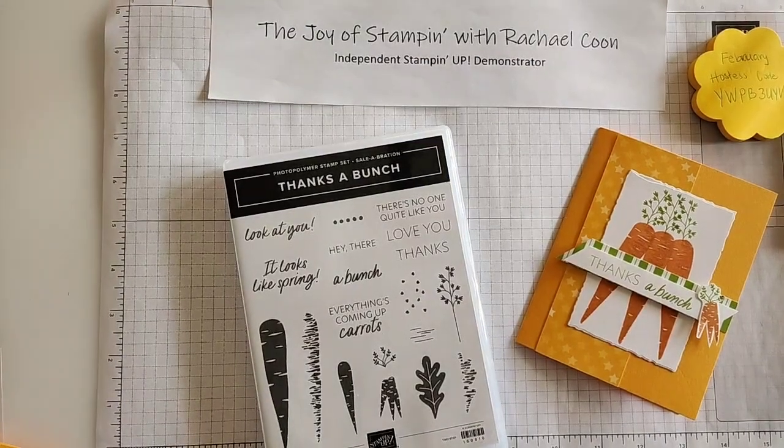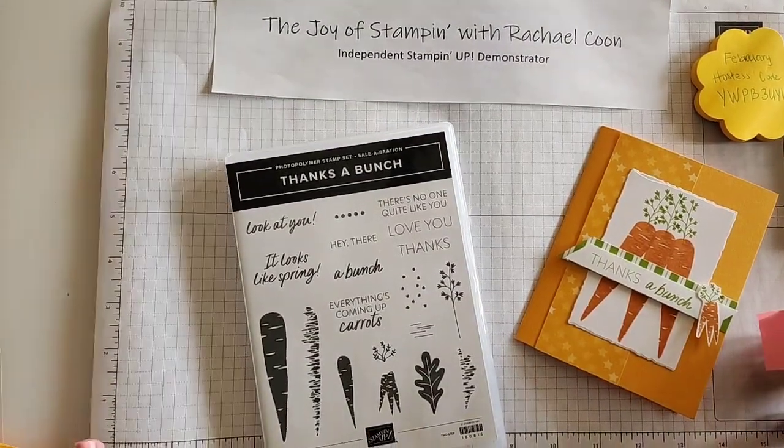We are almost at the tail end of celebration, so I'm using two of our celebration items to share with you to make the Fun Fold card today. Hold on while I flip, and we'll get started. Alright, let me just shimmy this over a little bit.